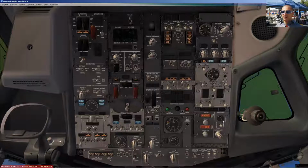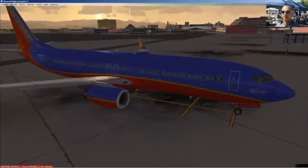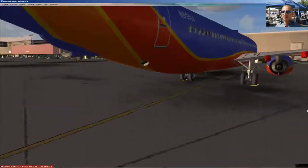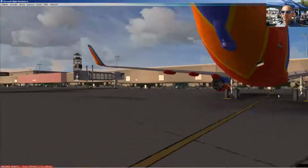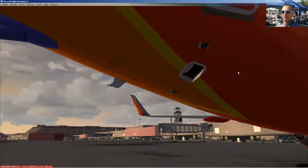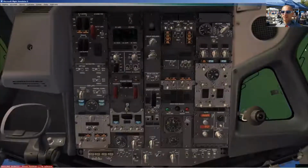Outflow valves are open for pressurization. Those should be open, or the outflow valve, which is on the right side here. Let's go ahead and make sure it is open. You can hear a lot of big words getting thrown around. There it is. So that's the outflow valve right there. You see that little door right there? It's open. So as we climb into the sky, that's going to start to close, and it's going to start to pressurize the cabin so people can breathe and they don't pass out. Yeah, that's very important. All right, so that is open, and 26,950 there.